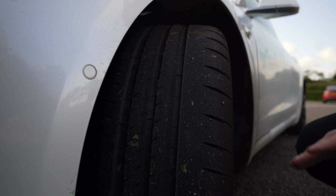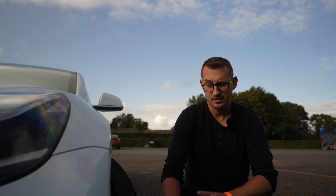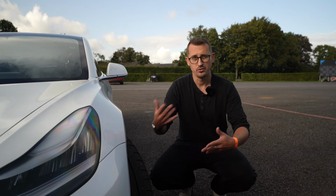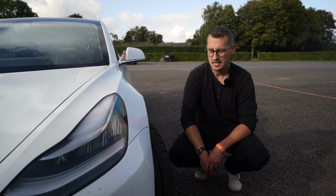So yeah, we want to monitor that, because at this stage we're at a point where we can still, next time we use these tyres, fit them the other way around and get one more track day out of them. Whereas as soon as they delaminate, we've got to get another tyre.